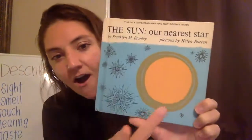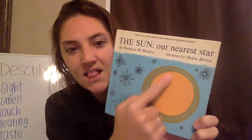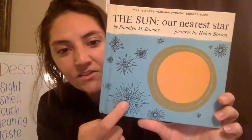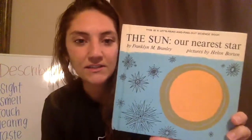All right, here's our book. Look, it's a big yellow sun, and it's in the shape of a circle. And look, there are other shapes too. What do you think those are? Yeah, they look like big, different shaped stars. This one kind of looks like a snowflake.